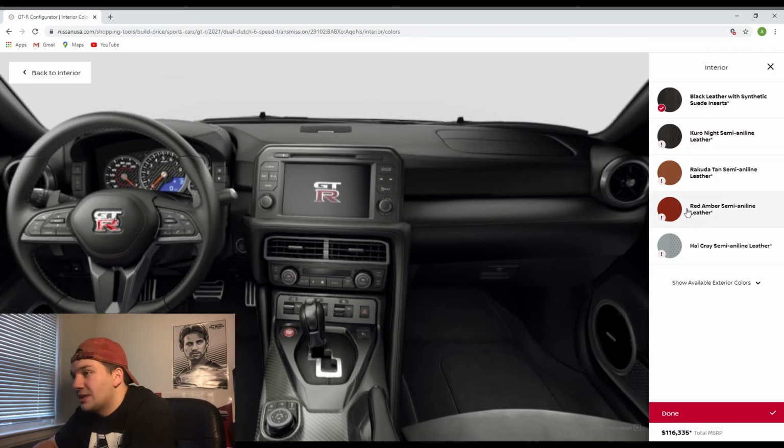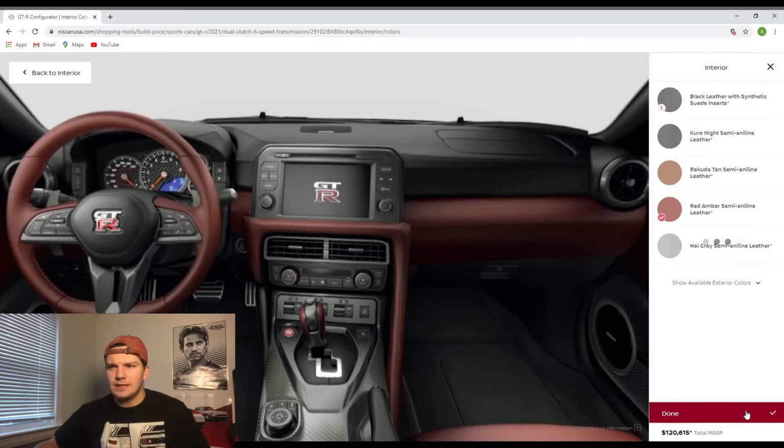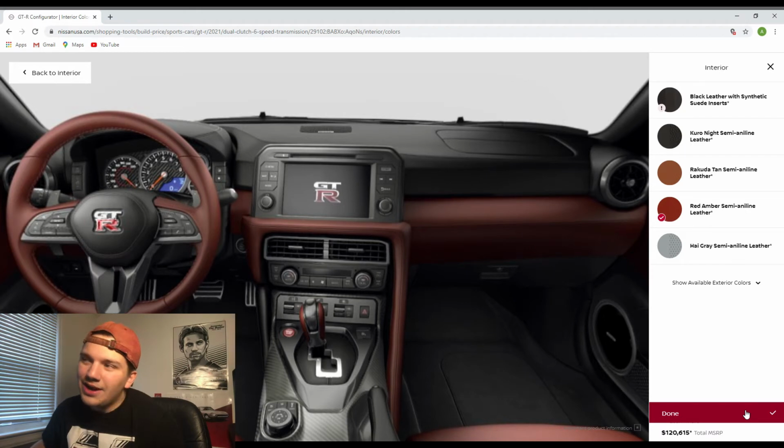I'm actually going to select the red leather again and just take a look at it. So yeah, after staring at it for a couple minutes now, and just thinking about it, I think I'm going to go for the red amber leather option for the interior.